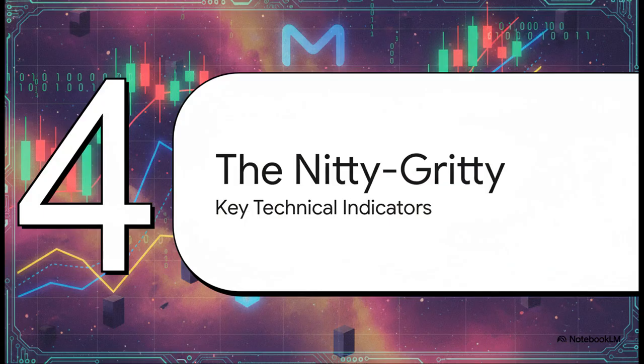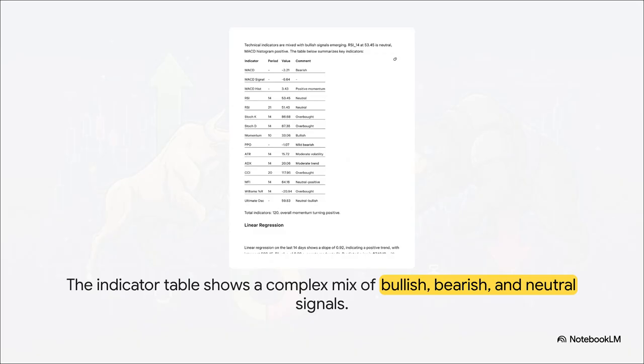All right, let's get into the more advanced vital signs. This is where we start to see some really fascinating and sometimes completely conflicting signals coming from the market. And here it is, the dashboard of indicators. It's pretty clear that not all the lights are green. We've got this mix of bullish, bearish, and neutral signals all firing at once. It's a classic sign of a market that just can't make up its mind.